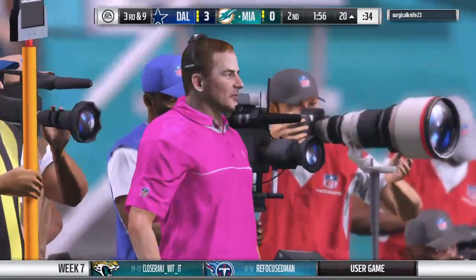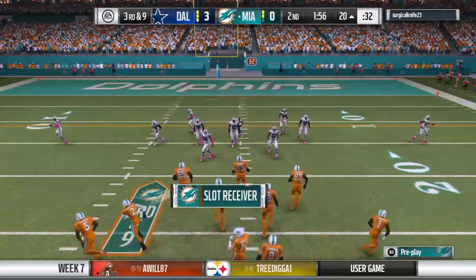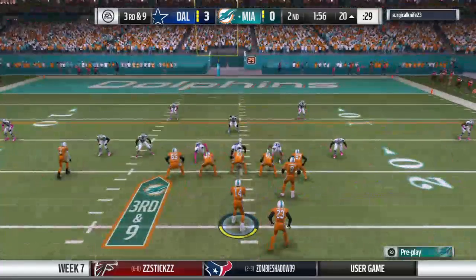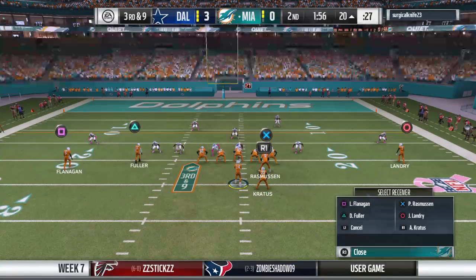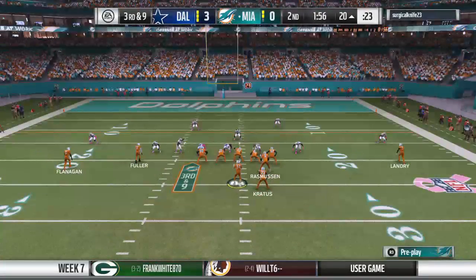If you're running out route, it's likely you're going to end up near the sideline. And what did we just see there? Toe tap. You got it. The benefits of practice. Toe tapping, foot dragging, picking it up, and making sure it was a catch. Detroit! Detroit!